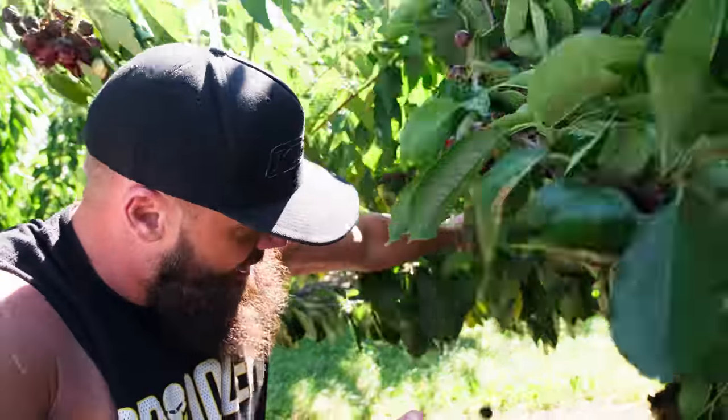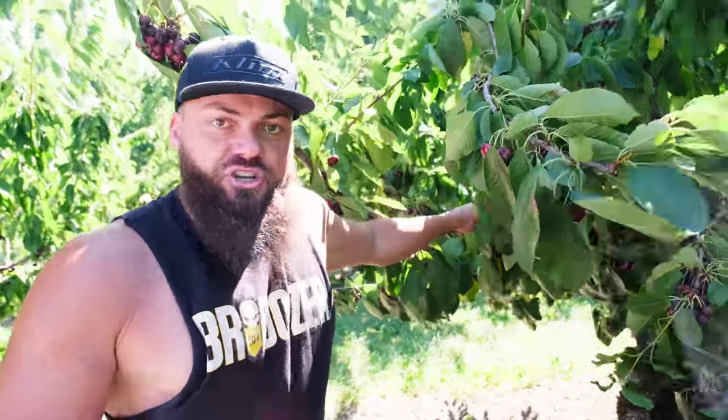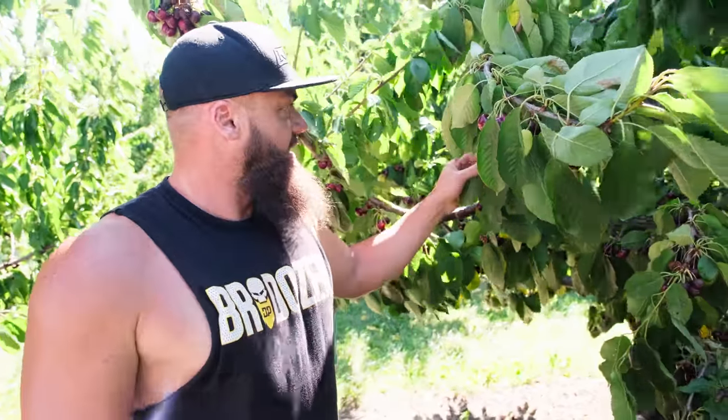See, look how many cherries are falling when you do that. So if you were to send somebody through here and try to manually shake the tree or dry it that way, you're gonna lose half your crop just falling on the ground. I can do it because this crop is gonna be thrown away. But it's such a perfect fit for this, and it's a job that most people had no idea existed.